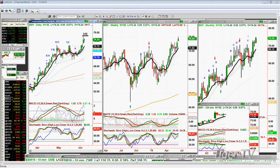So here I am looking at BMY, which is Bristol Myers. I wanted to do this to show the Chapman wave instant start within 3 bars. It breaks to a new recovery high without taking out the low. That's very important. Look right there. Chapman wave instant restart, in my CD introducing the Chapman wave methodology, I talk a lot about it. And then look what happens.